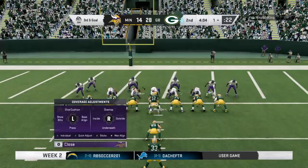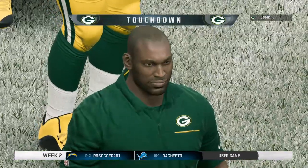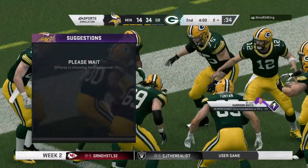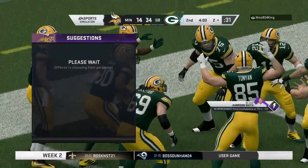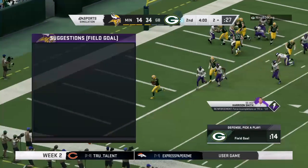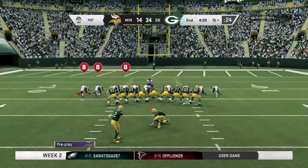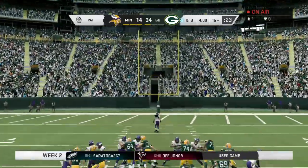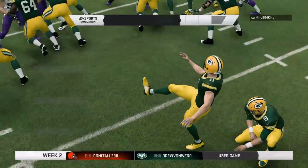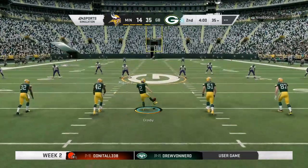Here's Jones. And he'll take this one in for a Packer touchdown. Aaron Jones with his second touchdown here in this first half. And the Packers add on to their lead. Extra point try now for Crosby. And he's been a busy man, 5 for 5 now as he knocks another one through to extend the lead. Now after the touchdown, here's Crosby to kick it away.